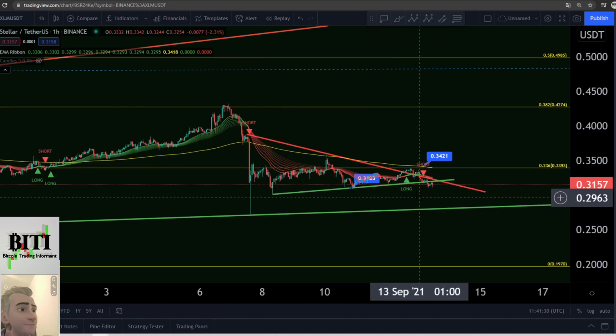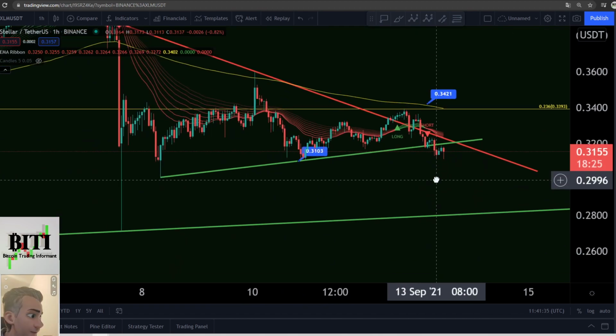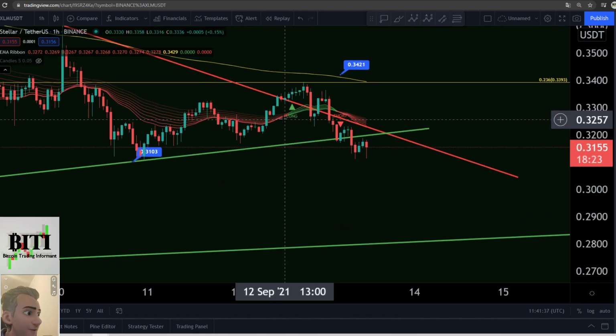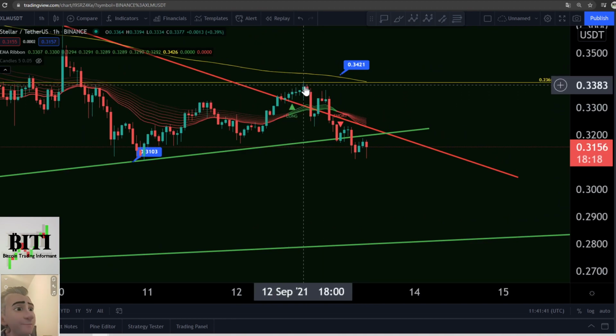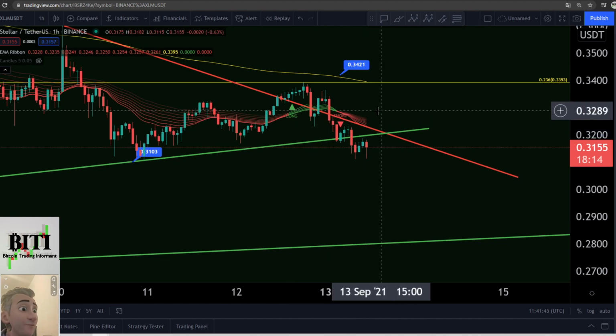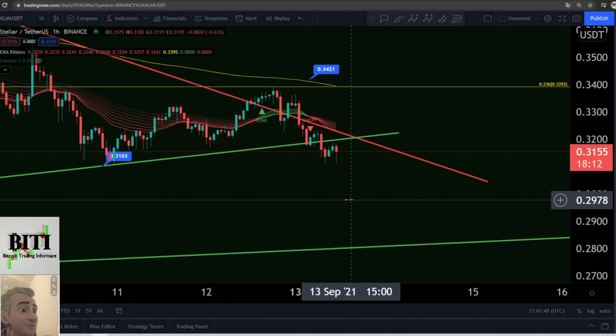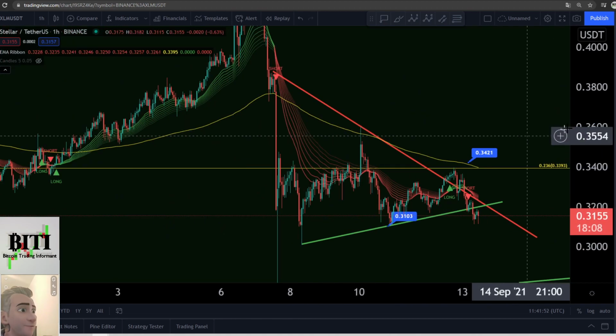Let's watch this one here. And if you're zooming in a little bit more, you can see these problems. We saw here a nice breakout, a nice try over this ribbon band, but here this was too great a resistance. Down again, we have now a red ribbon band, a short position here, and this is also a bad sign. Guys, all in all, it's not the best for XLM in my opinion for the moment.